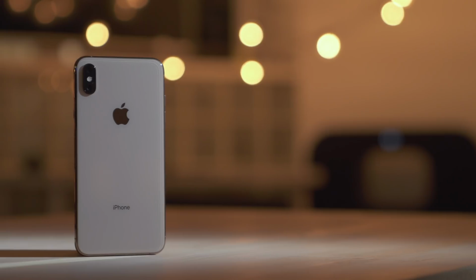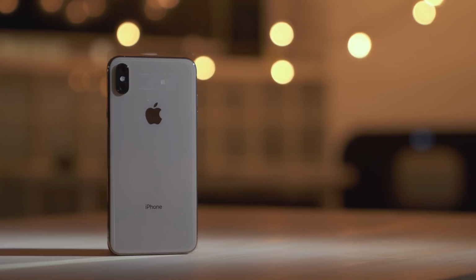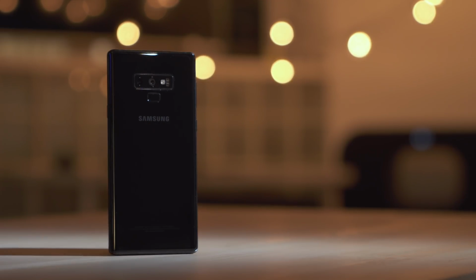This is the iPhone XS Max, Apple's biggest iPhone ever made. It has a 6.5-inch display in a form factor that's smaller than the Galaxy Note 9. It has a new camera, faster Face ID, and slightly better speakers. The best part is it only costs $1,100. $1,100? Get loud! That's a lot of money.